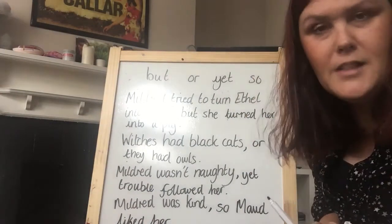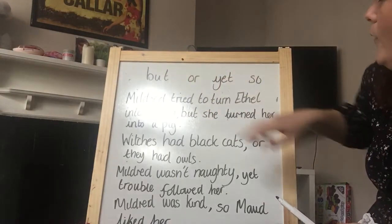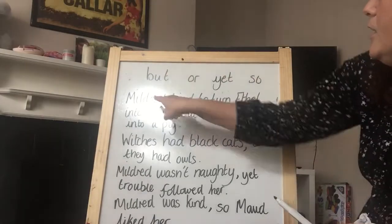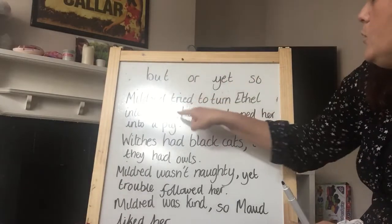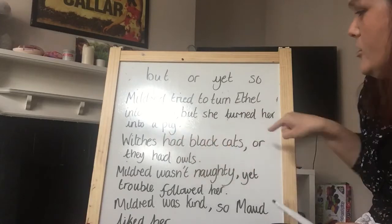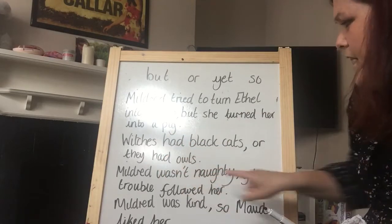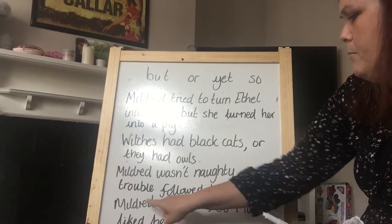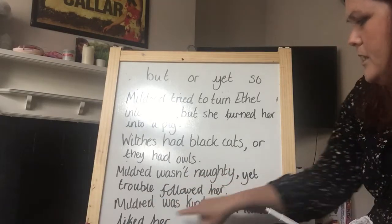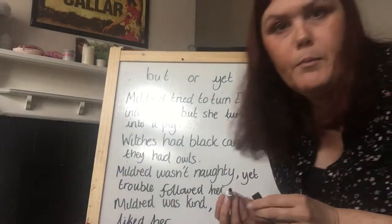Let's read through all our sentences. So we've used our but, or, yet, and so, our boys sentence. Mildred tried to turn Ethel into a frog, but she turned her into a pig. Witches had black cats, or they had owls. Mildred wasn't naughty, yet trouble followed her. Mildred was kind, so Maud liked her. So big thing to remember, when you use your conjunction, always make sure that you put a comma before it.